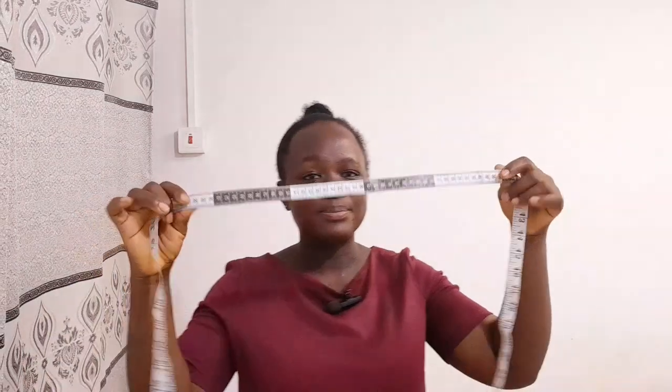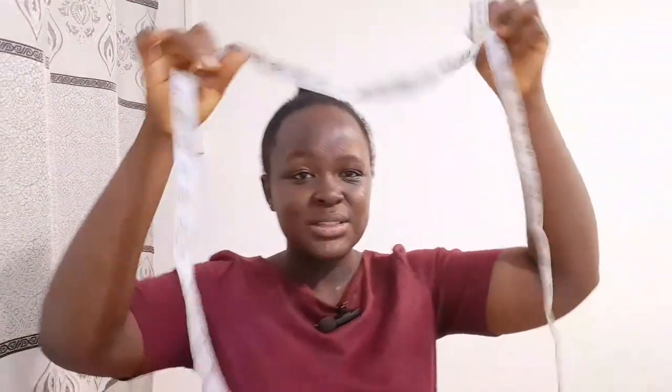You see this thing? You see this one? It's a tape measure. As an importer, you must know how to avoid "what I ordered versus what I got" from China. Many of you have been asking me this question, and I've also seen people who have imported showing their anger on social media about items they bought and didn't really get exactly what they wanted.